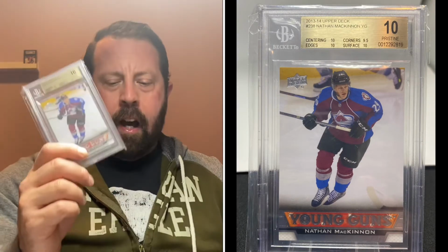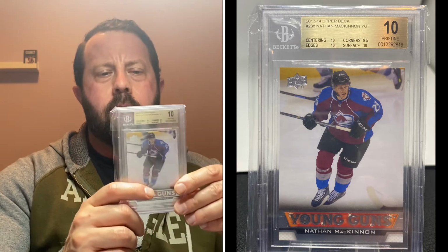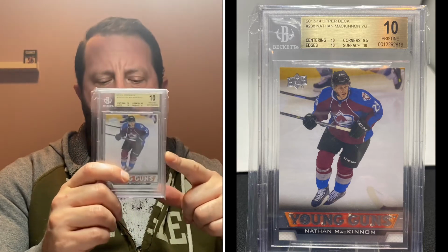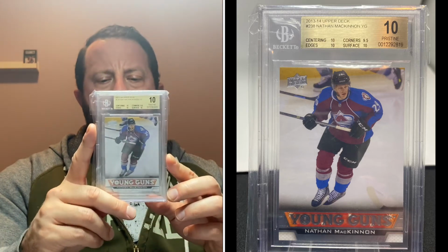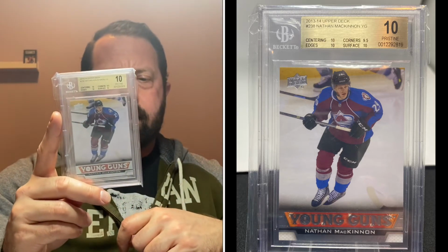So we kind of talked about the three big boys, Crosby, Ovi, McDavid. How about a younger guy that is under $1,000, and you can find his raw cards, but this year they've been skyrocketing. Nathan MacKinnon, this is from 2013 Upper Deck, Series 1.